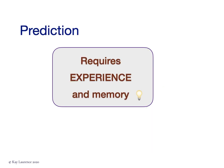So prediction requires experience and memory. How well we remember will often depend on the value and the impact that reward had at that moment. So we have to include the dog's ability to connect it to a moment or an activity that was actually happening.